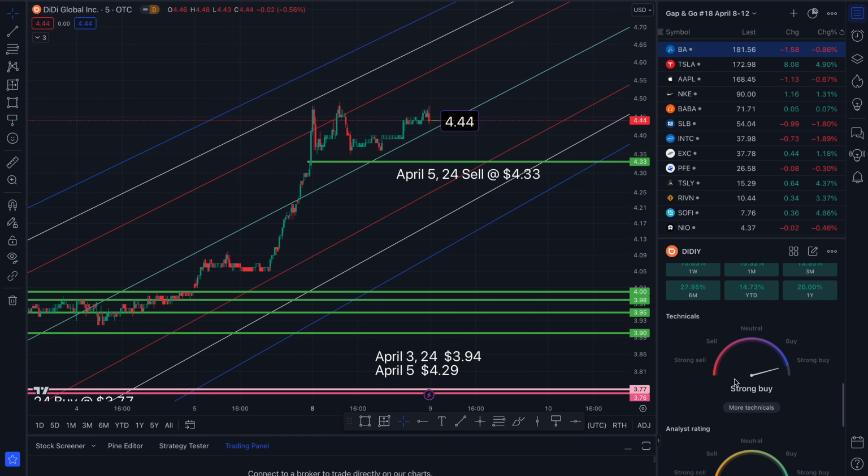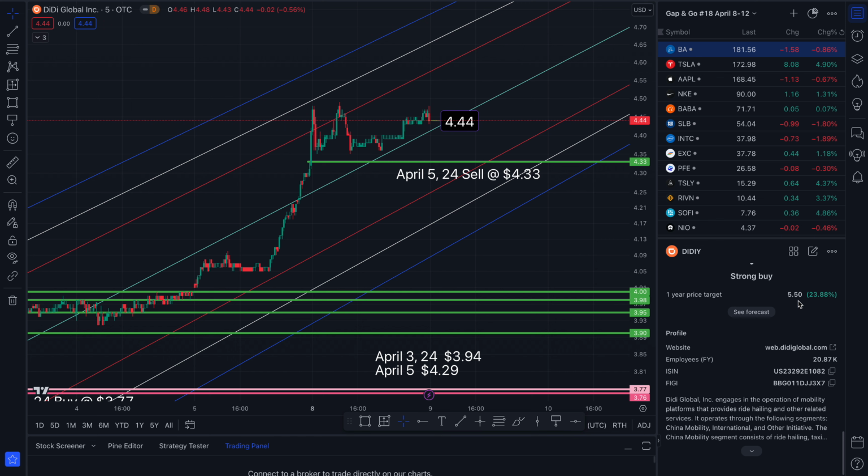The high a while ago was actually in the $8 range. I'll show you that later. We got whipped around and the rug pulled on us. Okay, the 1-year price target at this point is $5.50, which represents another 23% return.